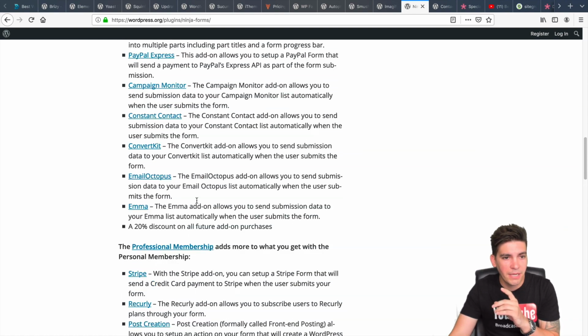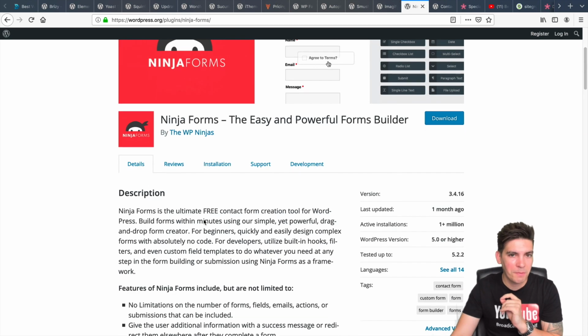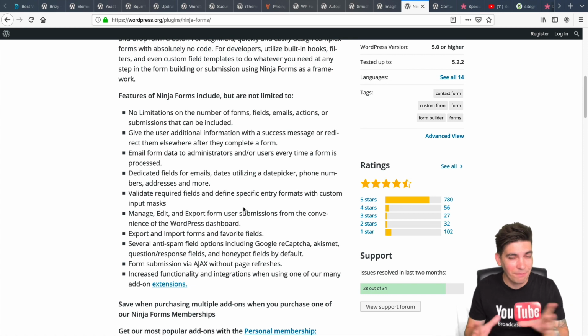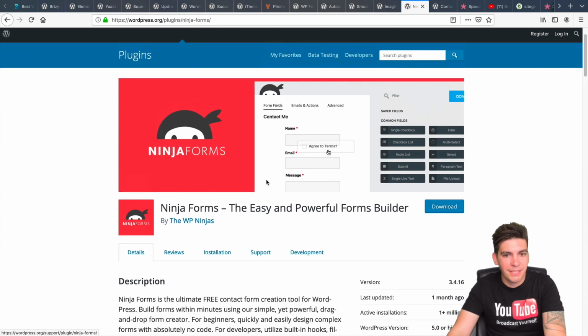So be sure to check this plugin out. Now, I will say, though, that this plugin, the Pro version, is just a tad too expensive for me in my book. I do think that this plugin, although it's a very easy plugin to use, is a free plugin. If you want the Pro version, which you'll have to get for a payment gateway and stuff like that, it can be a little expensive. So at that point, it's up to you.